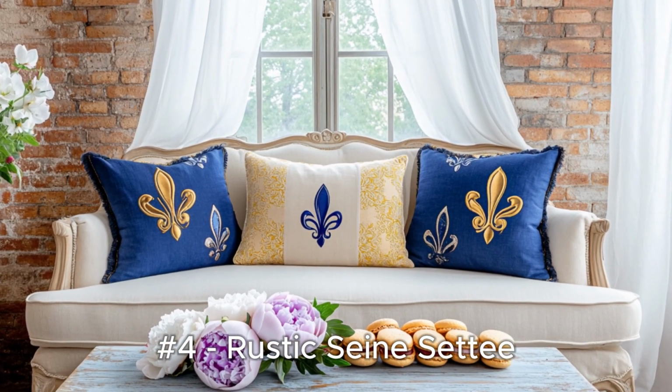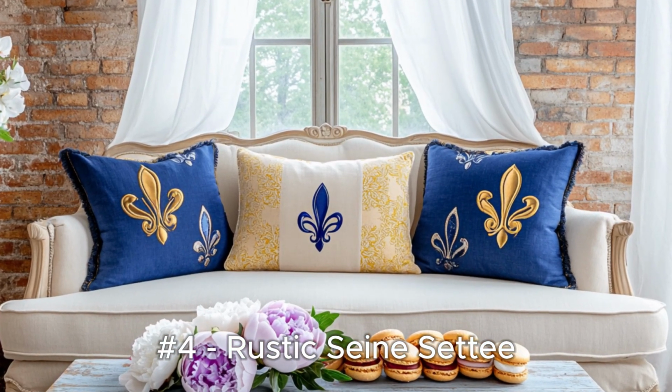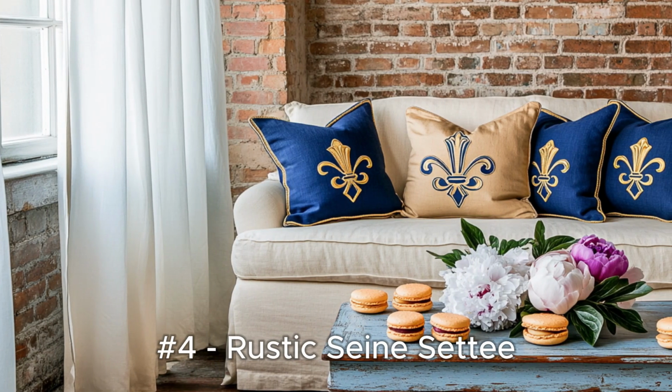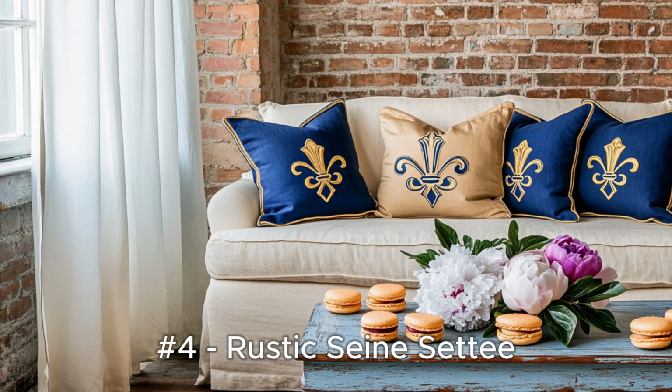Sheer curtains flutter in the breeze, letting in the glow of a summer sunset. This blend of pastoral comfort and Parisian flair feels both grounded and dreamy.